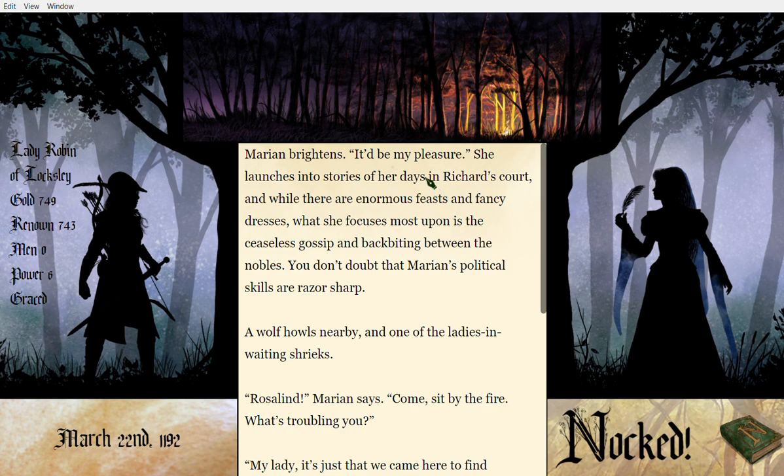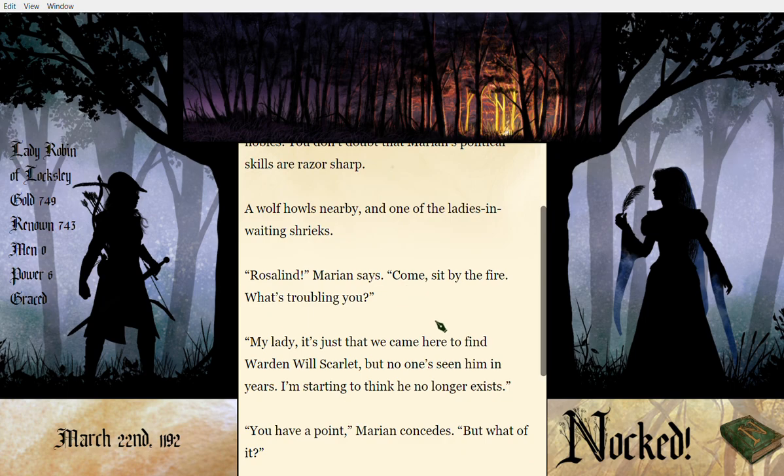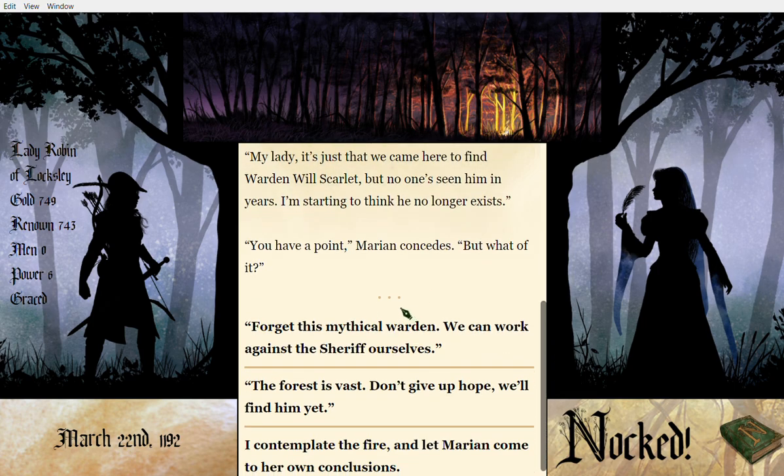She launches into stories of her days in Richard's court, and while there are enormous feasts and fancy dresses, she focuses most upon the ceaseless gossip and backbiting between the nobles. You don't doubt that Marianne's political skills are razor sharp. A wolf howls nearby, and one of the ladies in waiting shrieks. Yeah. Rosalind, Marianne says, come sit by the fire. What's troubling you? My lady, it's just that we came here to find Warden Will Scarlet, but no one's seen him in years. I'm starting to think that he no longer exists. You have a point, Marianne concedes, but what of it?